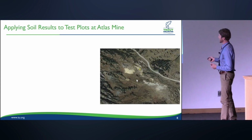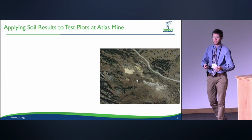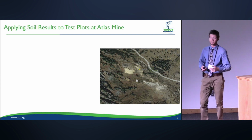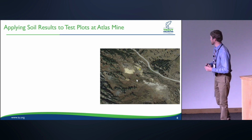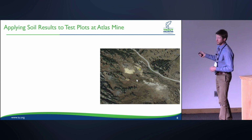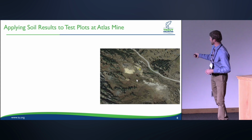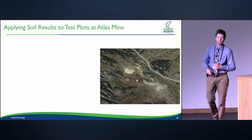And going back to the Atlas mine, this site is outside of Ouray, Colorado in the southwest part of the state. It's at about 10,500 feet elevation above sea level. The footprint of the site is about 8 acres. This part of the red tailings is about 3 acres, and then this part is 4 acres with about 24,000 yards of material.